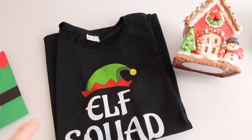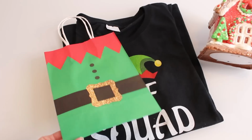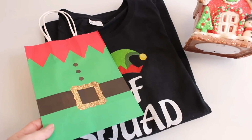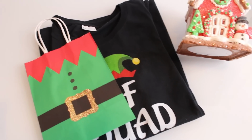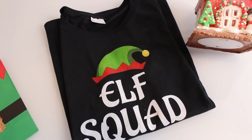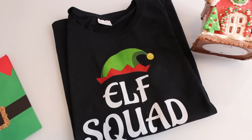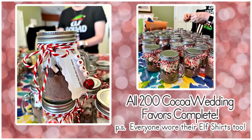So I just have a couple more of these to put together. I also found these cute little elf gift bags on Amazon. You guys know how much I like a theme. So I'm going to put these together, set them aside, and I will be meeting you back here in the craft room for a wedding DIY.